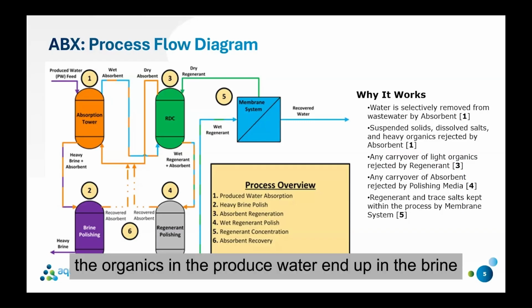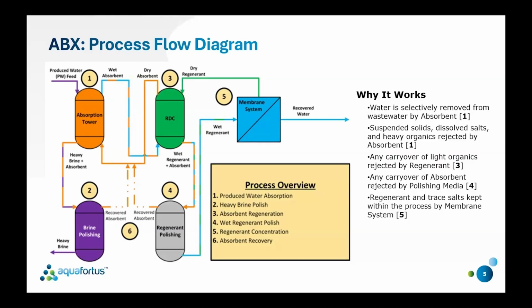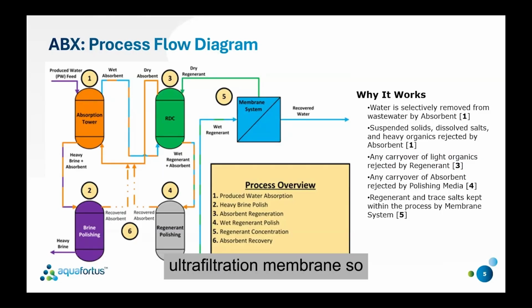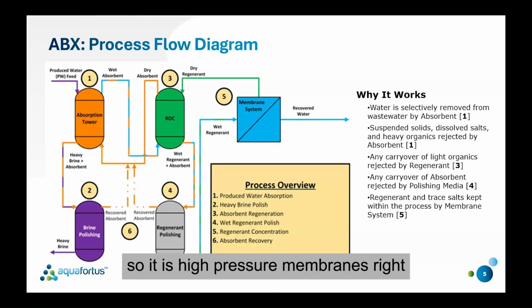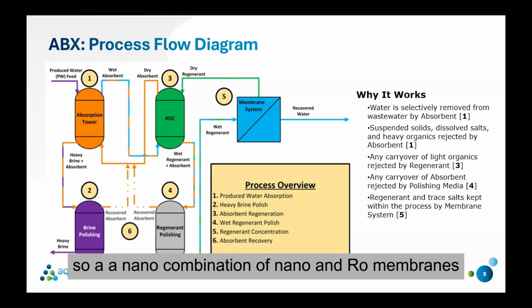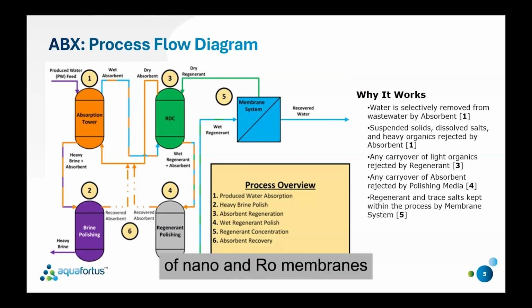The organics in the produced water end up in the brine. Do I understand it correctly? Yes. Is that the RO membrane or any microfiltration, ultrafiltration membrane? So we've played around with different membrane configurations. We do need to remove dissolved species, so it is high pressure membranes, right? But we've played around with different salt passages, so a combination of nano and RO membranes. We've tested a variety of different configurations of nano and RO membranes, but it does need to be that type, not MF, UF.